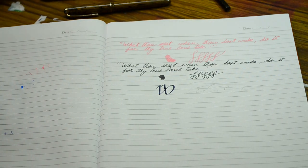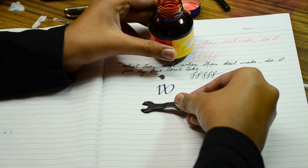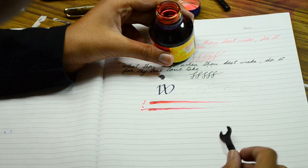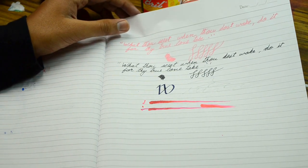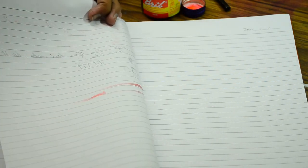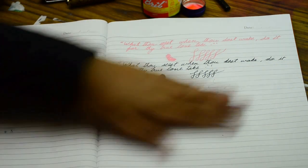Let's see. Bril inks are quite well known for being well behaved. Let's see. This is Bril Red. Oops. Okay, why is it so dark? Yeah, so this is Bril Red, and it bleeds through like hell. Please don't mind my language. Rhymes, so that's why I used it. Anyways, so it does bleed through. However, if you use it with a pen, it shouldn't bleed through that much. For example, I don't have an example to show you though. Anyways, so that's Bril Red.